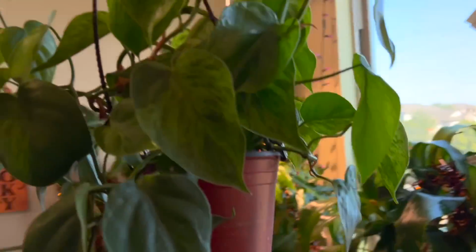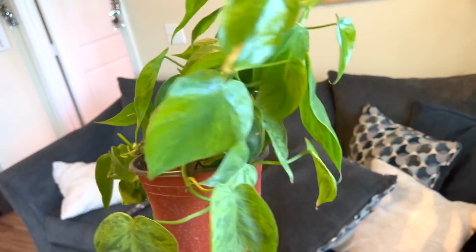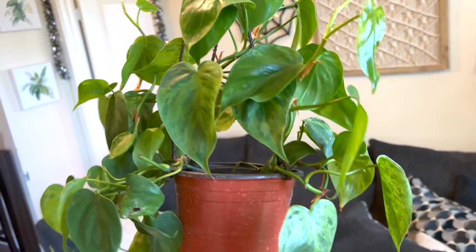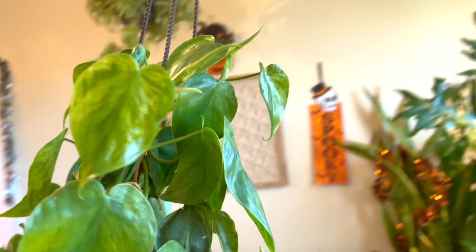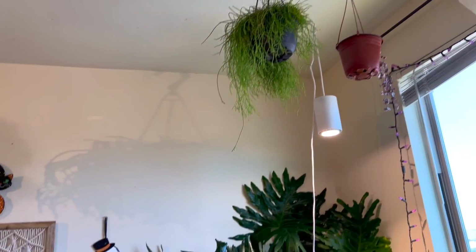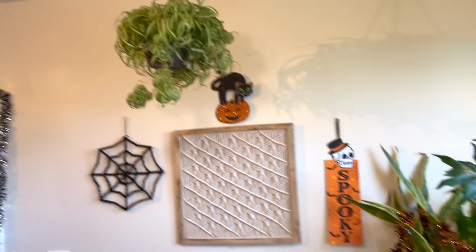But this is my variegated green heartleaf philodendron. She's getting nice and bushy. She did grow a lot in the balcony. She's kind of top heavy, but how exciting. And I'm happy I didn't chop it because I would have been sad. All the holes. I would have been sad. And just these other goodies.